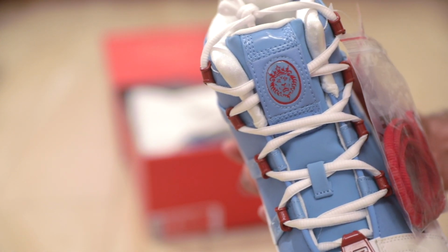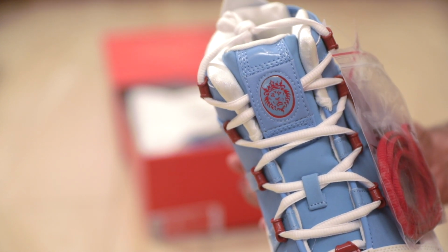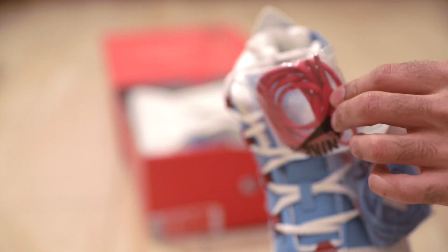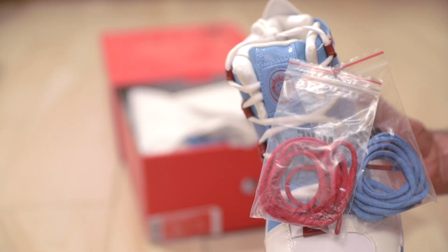Other interesting things: a nice little King James logo, a lion on the tongue, and metal lace tips on all these laces. Even the extra laces come with metal lace tips. That's pretty awesome if you ask me. Let's bring the other one out here. Throw them on foot in a second.